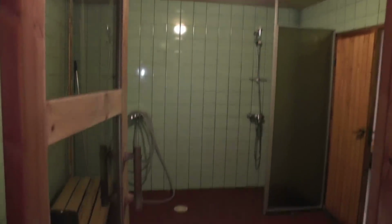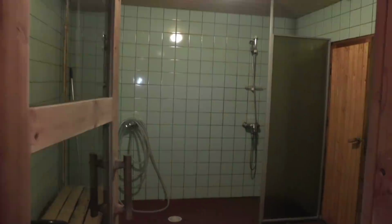And now I'm going to show you the inside of the sauna. The interior of the sauna. And can you hear the sound of the sauna oven? Look, this is how it looks. And here's a thermometer and a glass door. And outside between the sauna and the dressing room, we have here some nice showers.